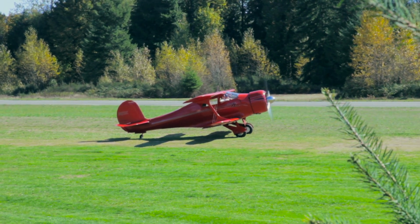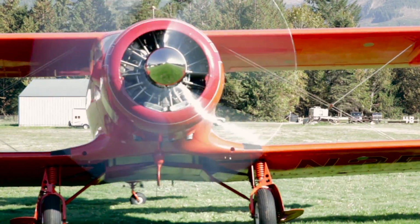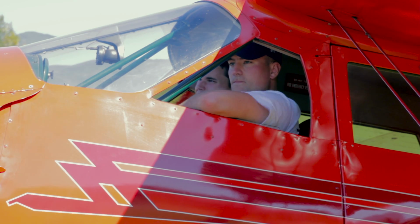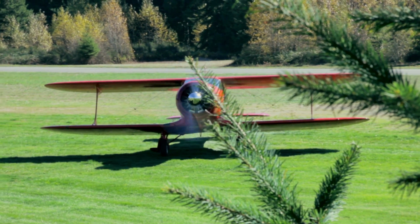And then once we washed it, we found that there weren't any serious mechanical problems with it, fabric was still good, wood was still good. One of the first things we did was we checked the electrical system to make sure all the radios and avionics and everything worked. Then we went in through the landing gear, the tail.